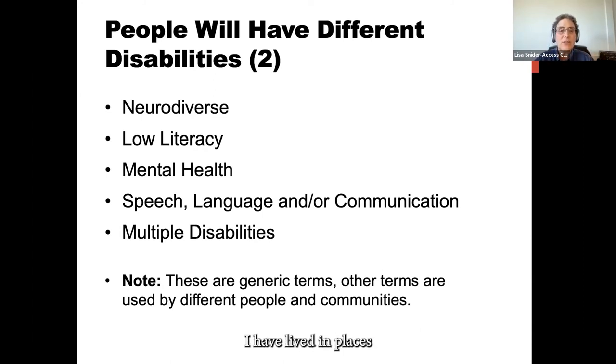I have lived in places where there was extremely low literacy, and it taught me to talk to people and act out things and show things, not just write down things on paper. And it was a good lesson to learn very early on.